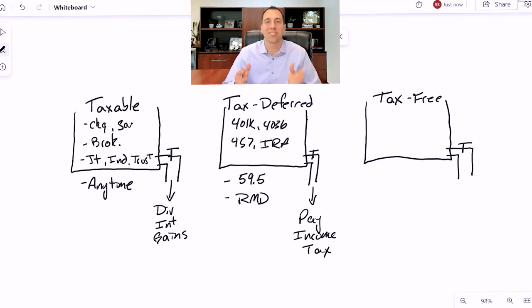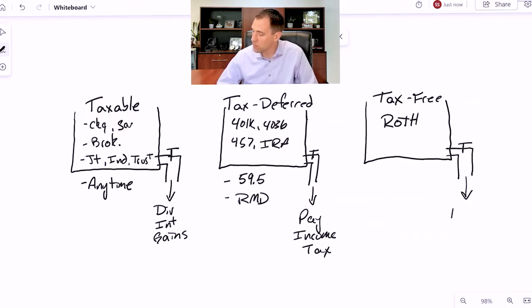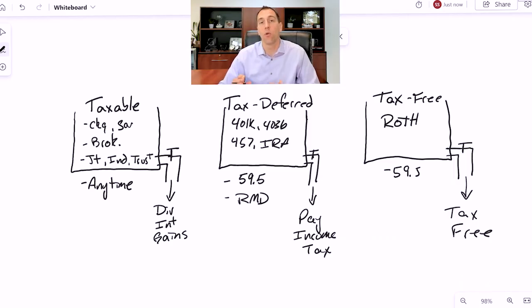Our last bucket that your money could potentially sit in is the tax-free bucket. Now, what would sit in there is any sort of Roth account. That could be a Roth IRA, a Roth 401k. When you put money in, you paid tax on the money that you put in, but money that you take out of this bucket comes out to you all tax-free. Same thing here, you have access to this bucket after age 59 and a half without any sort of penalty. There are no required minimum distributions or forced income from the tax-free bucket.